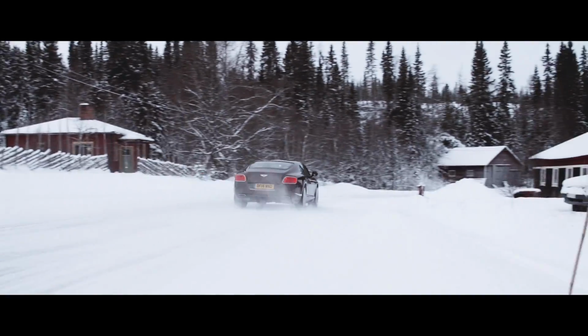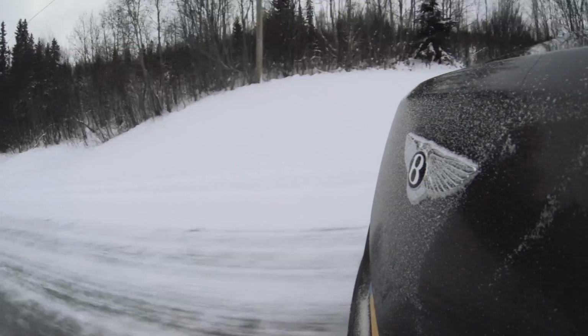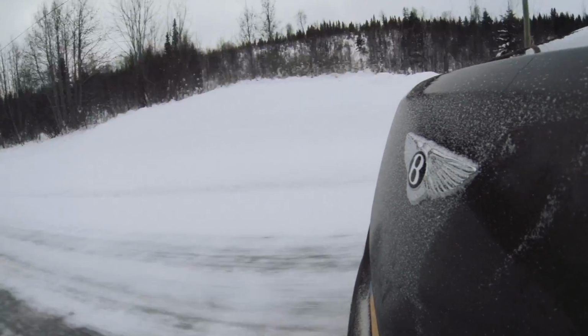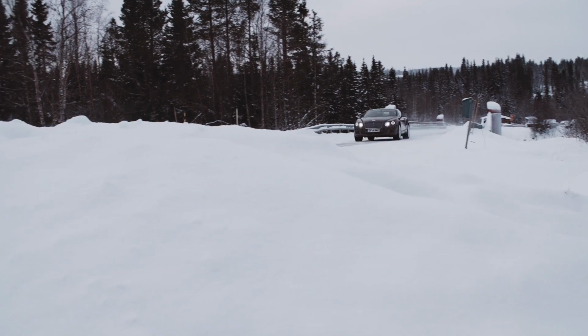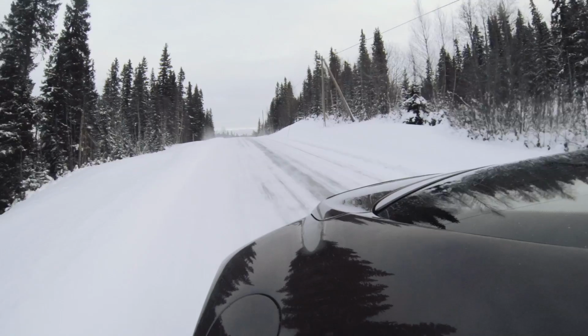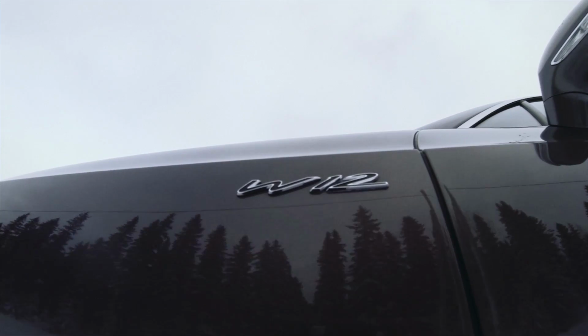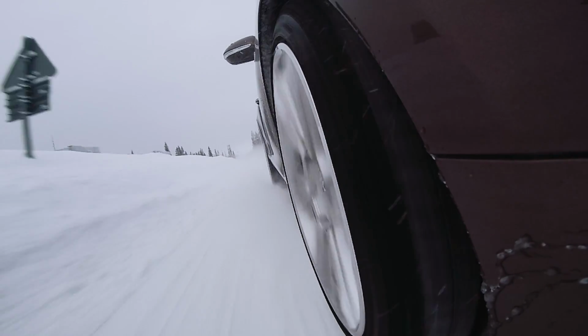That W12 engine was then and is now a bi-turbo 6-litre affair, kicking out anything up to 626 PS in the top-end GT Speed and 600 pound-foot of torque. But when you lay it side by side with some other of its V12 competitors, say the V12 Vantage or the Rolls-Royce Wraith, those numbers are pretty competitive. So why the W12 configuration? Why not a V12? Well, for that, we have to go back to the 80s.